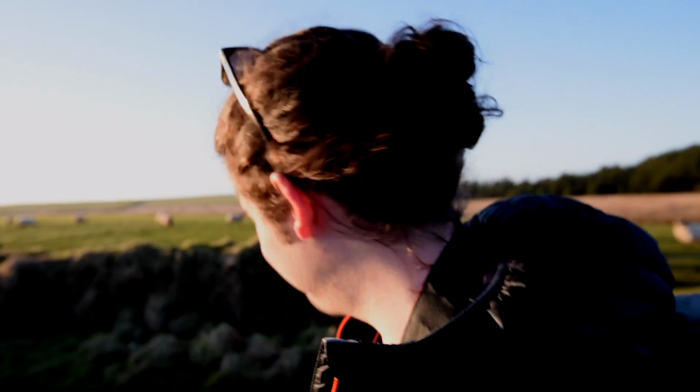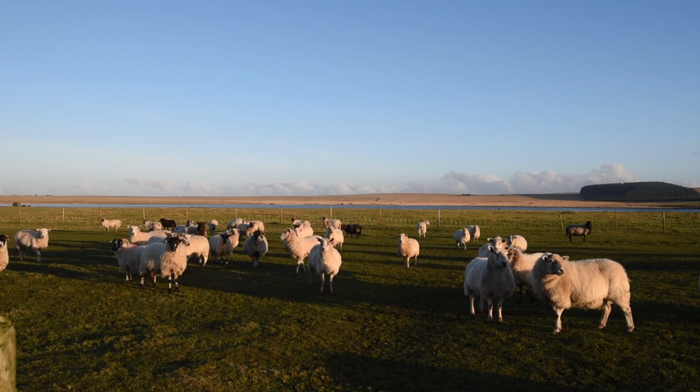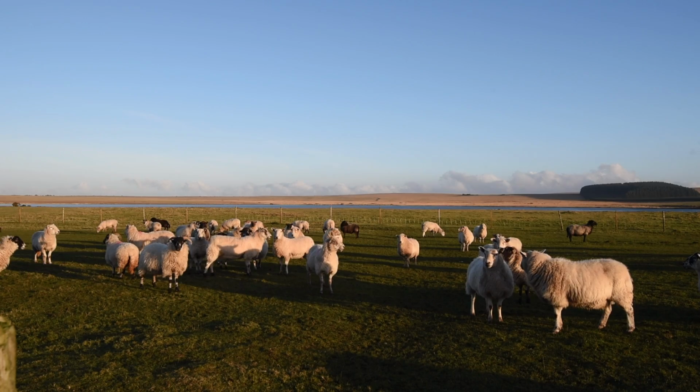So I've got this field of sheep to my left, and I want to cross over the field so that I can get to the shore of the lake. I've got some more sheep to my right, but I'm not too worried about them. What I'm going to do is climb over the fence and try and walk as slowly as I can, but they do seem very curious about me. What I think it is, is that the farmer who owns these sheep might drive a Land Rover, and I think they think that I have some kind of food on me. Hopefully I don't get mobbed.